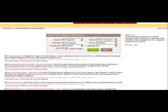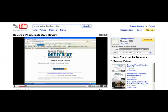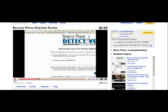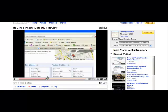Let's see if I can find it. Okay, Reverse Phone Check. No. Okay, it's called Reverse Phone Detective. This one might be a copy or a similar product, but this particular product's called Reverse Phone Detective. So what I did was type in Reverse Phone Detective Review, and that's what a lot of people do when they want to find out more information about a particular product. So I've typed in Reverse Phone Detective Review, and this user has given a review of that product to basically sell that product.